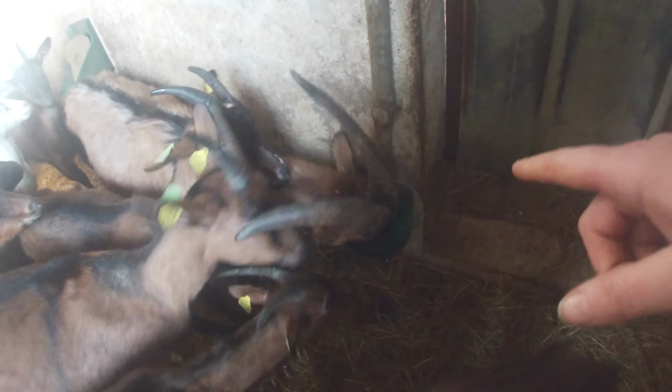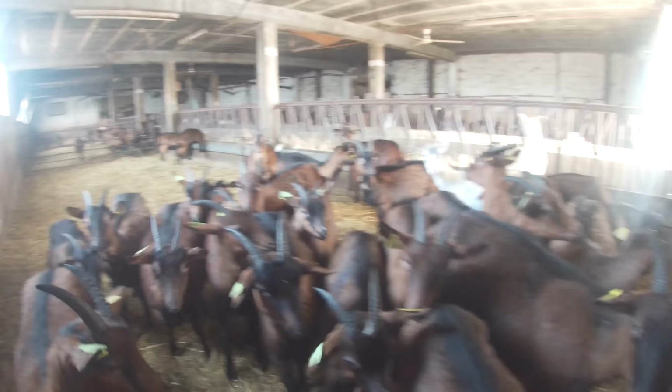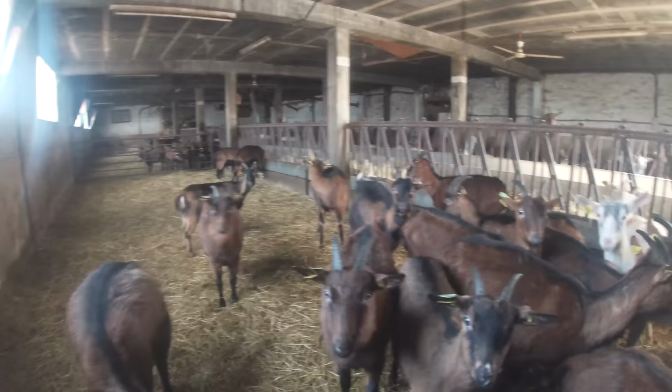And basically, instead of these troughs here that we have, we're looking at getting some heated wash troughs for the goats. There's a Dutch guy over the road who milks goats, and he says that lukewarm water in the winter time is actually very good for them. So the system that's over on the second farm, we're looking at getting it for here, but that is something we'll get into again. We'll have to look into it and see what the prices are. But yeah, so that is it for the wash system.